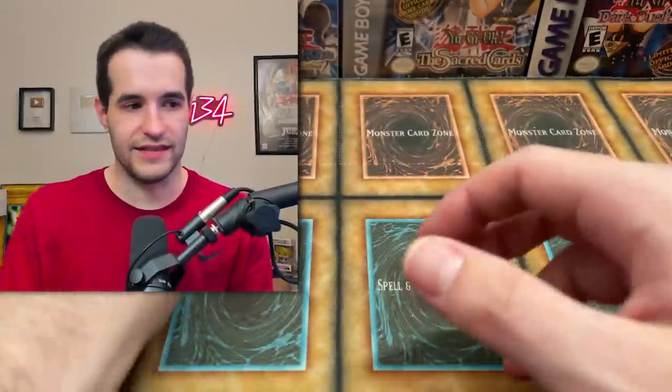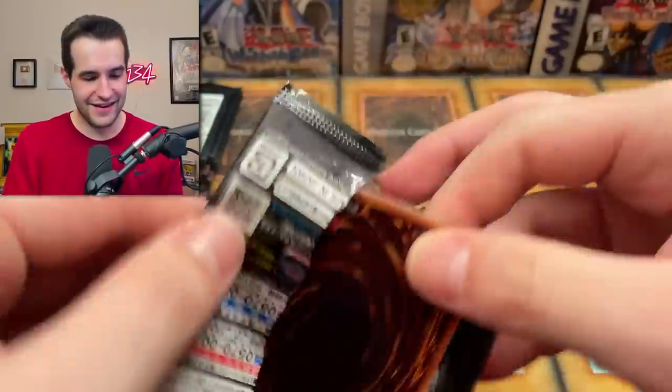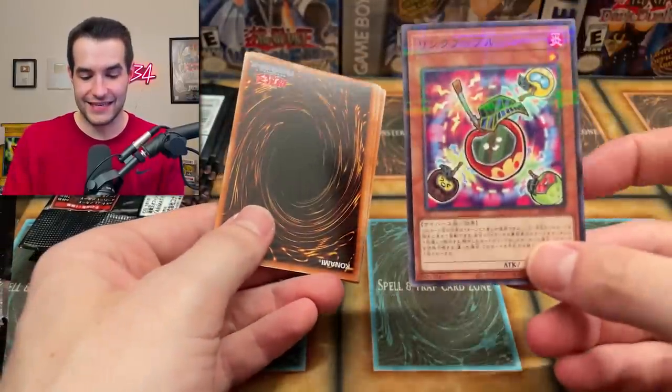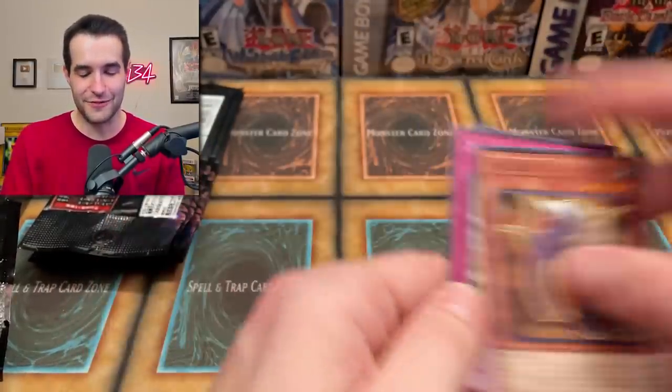Every time I'm like, this is going to be it. This is going to be the prismatic Blue Eyes White Dragon. Please be it. Please be in here in one of these boxes. That's all I ask. Link Apple. Sick. We got the Link Apple prismatic. That's what we wanted. We wanted that.